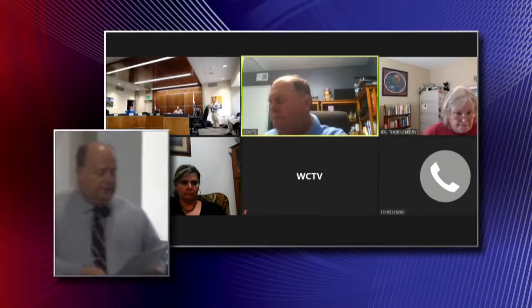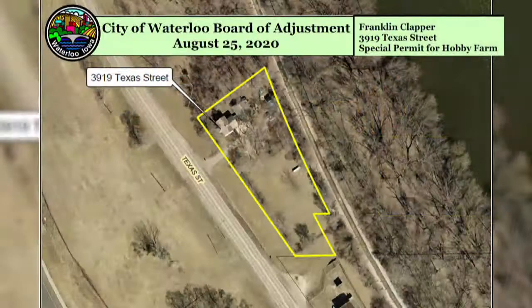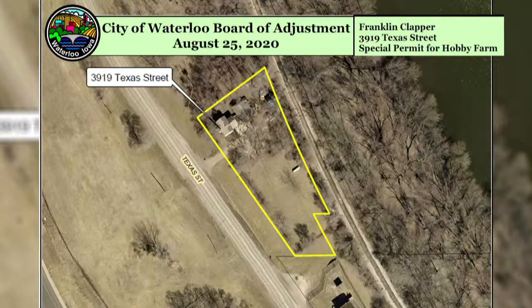Staff report. This is Dornoff with staff. The applicants are requesting a special permit for an urban animal hobby farm that would allow them to have 13 chickens and 1 goat. It would not appear to have a negative impact on the area. There are no other homes in the area, with the only neighbors being the Aspearl site to the north and a city pump facility to the south.